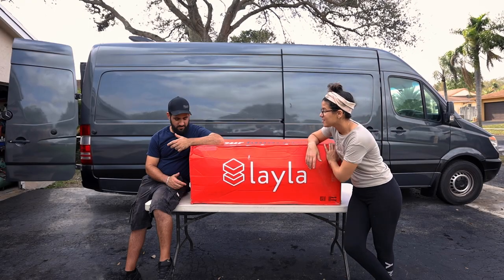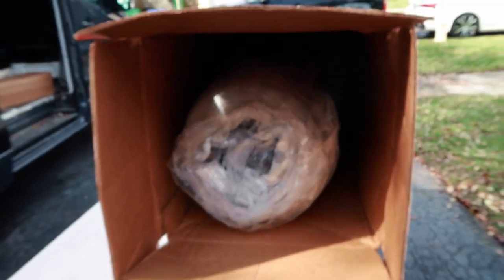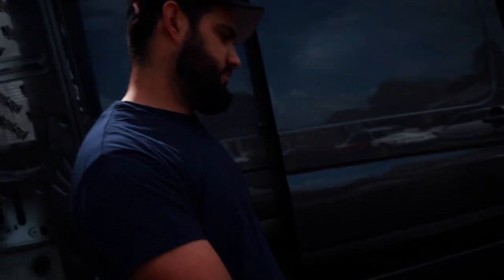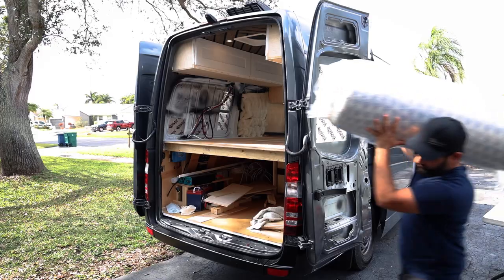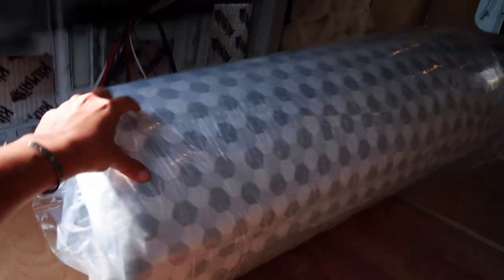Are you ready to unbox this mattress in a box? Let's do it. I want to see how it unfolds. It's so tiny. I thought it was going to be way bigger. Oh, I love this. What, the diamonds? The design, yeah. I like it. Bring this whole roll into the van, right? It's like a big burrito. The gray scheme of the mattress matches the van.